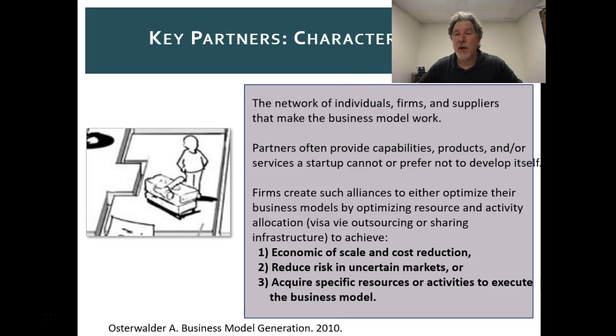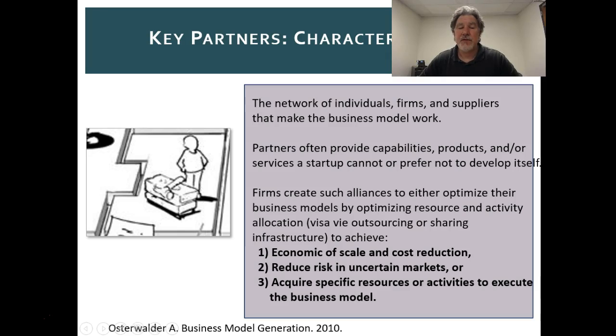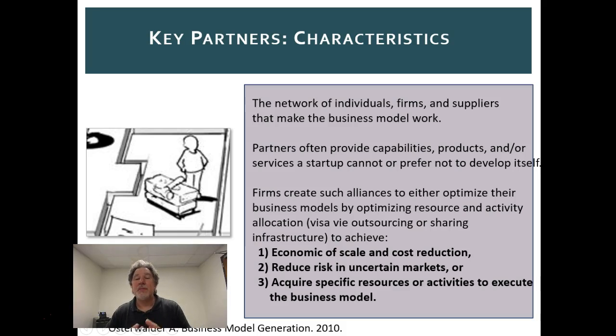And then we get to partners. Who are these key partners? Well, they are a network of individuals, firms, and suppliers that make the business model work. The partners offer various capabilities that you might not have and shouldn't have, from a cost standpoint or just from the standpoint of capabilities. For instance, if you're a small firm, you shouldn't be carrying a lawyer or an accountant directly on staff. Like at our firm, we outsource some of these activities.